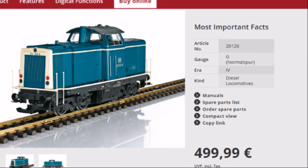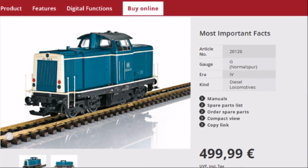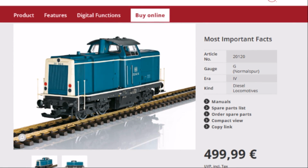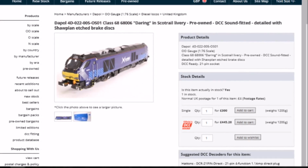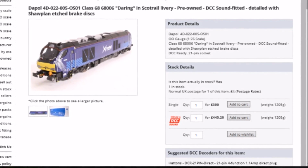I also struggle when I saw the other day a garden railway loco, one of the nice LGB ones. And that was a huge O-gauge garden gauge diesel loco for £500. If you can produce that for £500, why is a quarter of the size, a tenth of the size loco £300? Something's not right here.